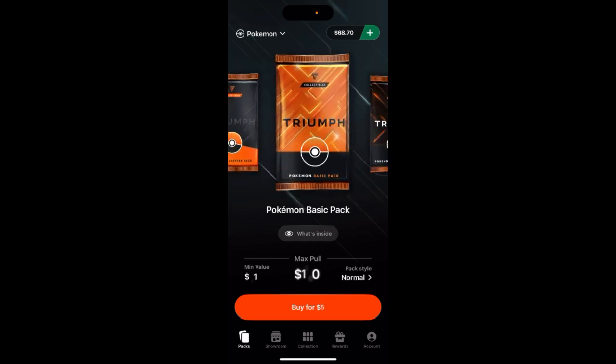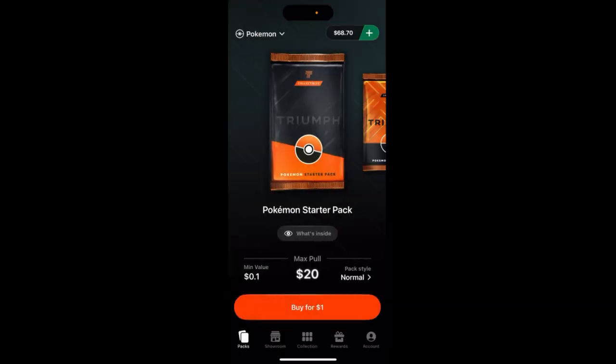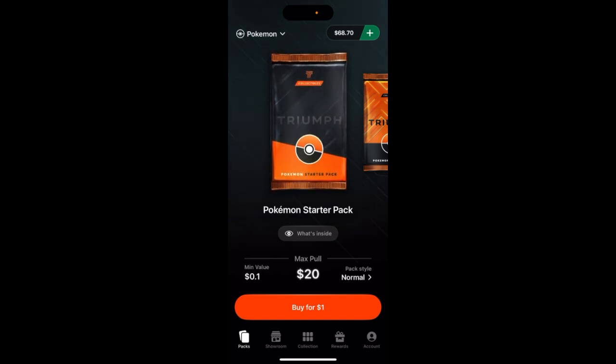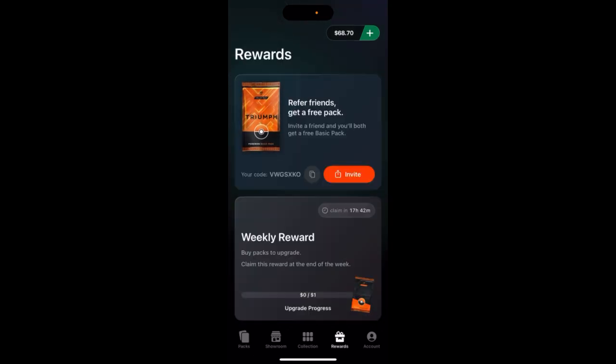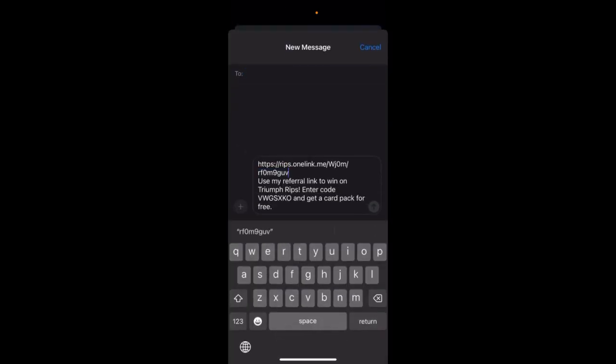Either you buy it and play this game, and then, for example, you buy for $1 with Apple Pay, and then you just try to win some card. Or you can just use a referral code. So here's, just use my code, for example. So use my link if you haven't signed up yet, and then you can just enter my code.